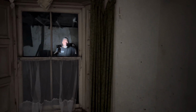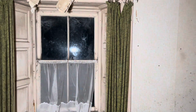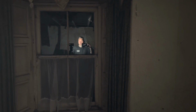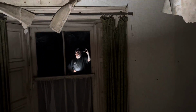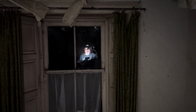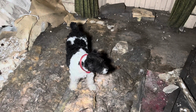Because I just saw my own reflection over there and it made me jump. You can't see it when you do that. You turn it round and suddenly I'm in the window. Ooh, look at that, wait, see if I can do it. Ooh. I am such a weirdo. Right, come on. Bear's looking at me funny.